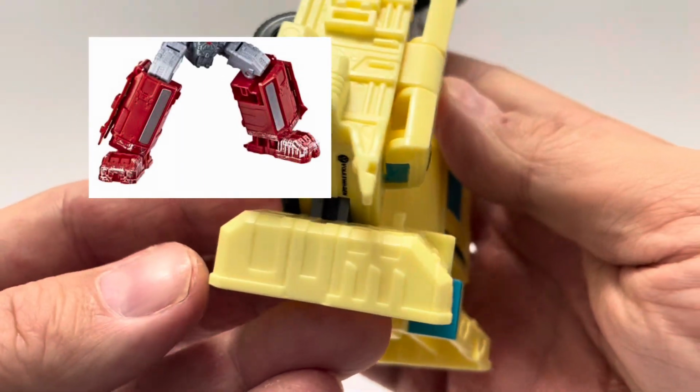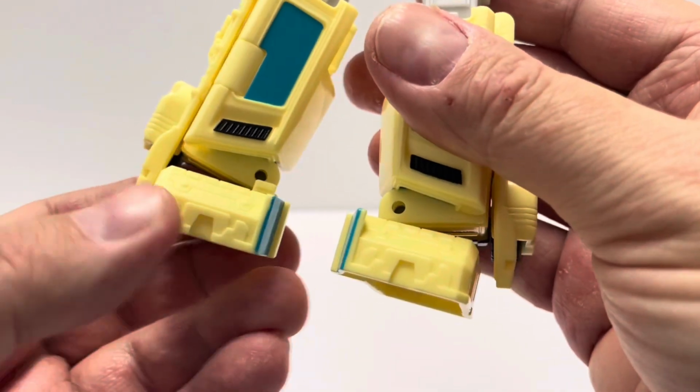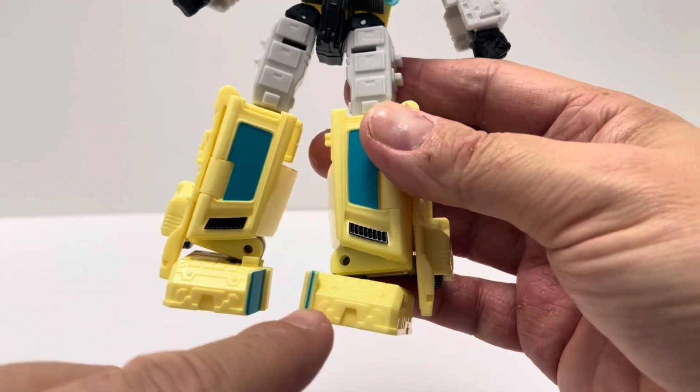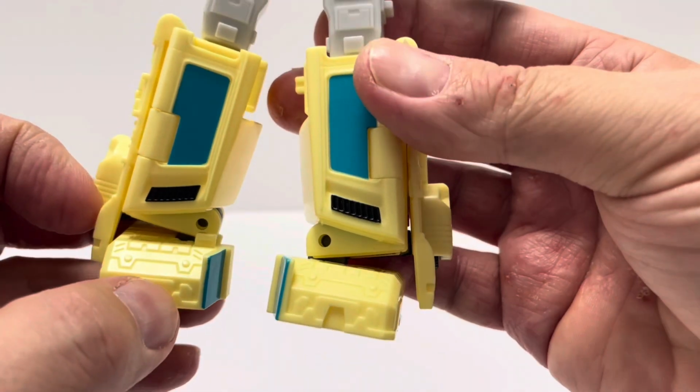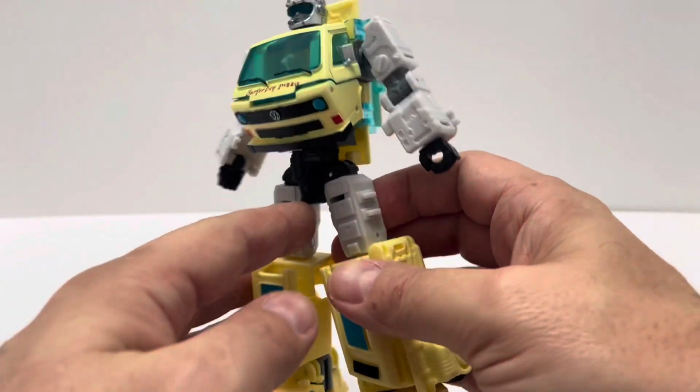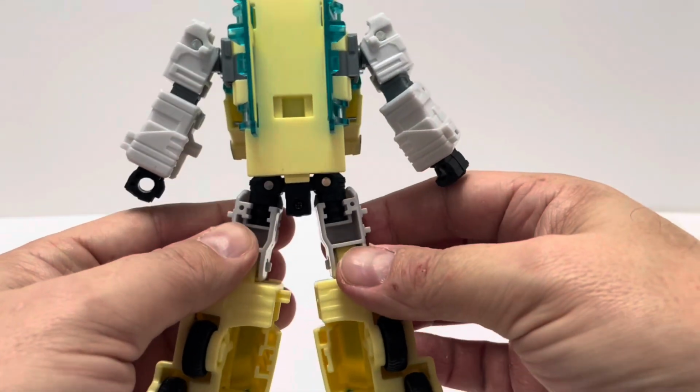They're very similar in shape, but I'm not sure if they are the same. I know this part definitely isn't the same, but from afar, when I first saw the image, I was like, is that the Ratchet mold? Anyways, I think this is a brand new mold. The transformation was all different, and that's how it looks from the back.